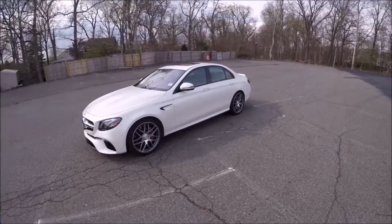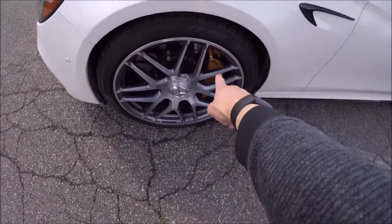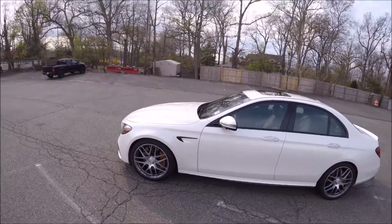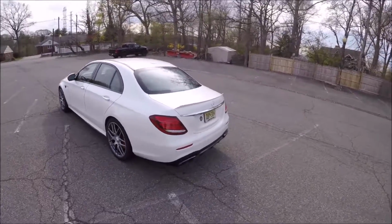So the S gives us the extra horsepower and torque, which we'll go through in the video. This car also has ceramic brakes. When you see those golden calipers on an AMG, that means ceramic. So we got a ton of stopping power. This car was over $100,000 brand new, and now we're gonna drive it today in race mode.